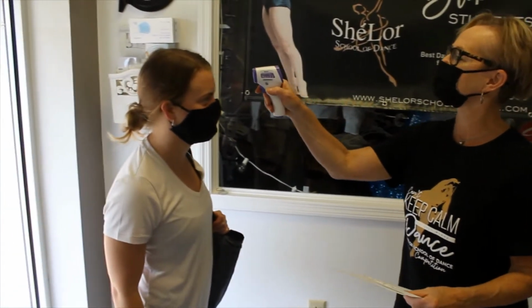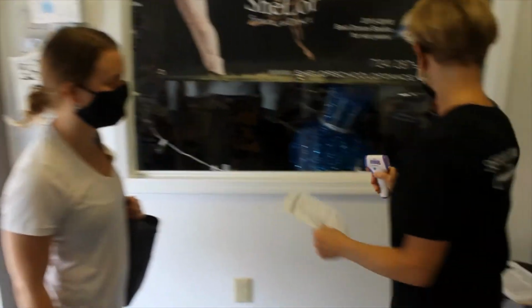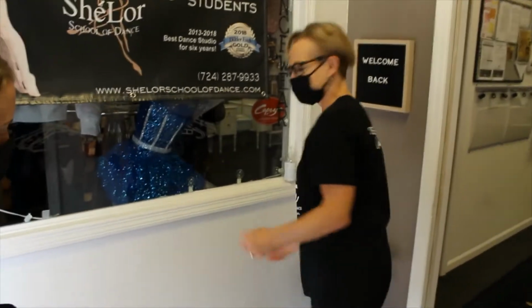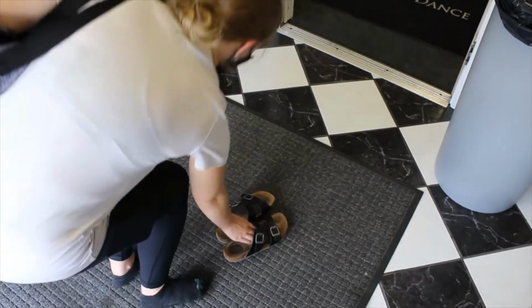Anyone with an elevated temperature of 100 degrees or higher will not be able to participate in class for that day. Students and parents, remember, must wear masks while being screened.